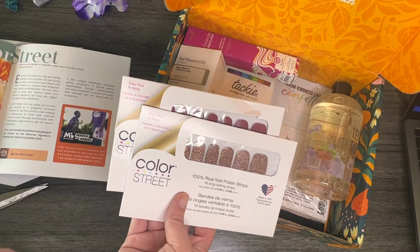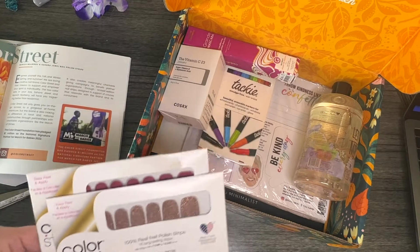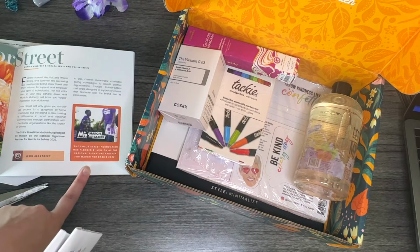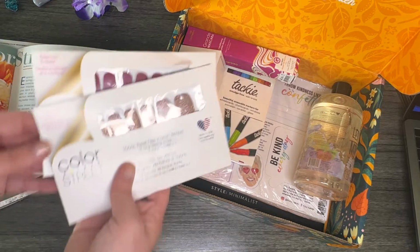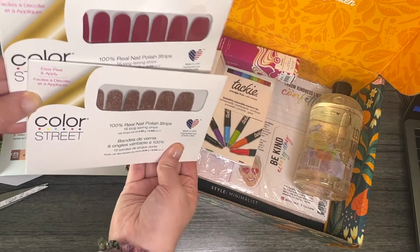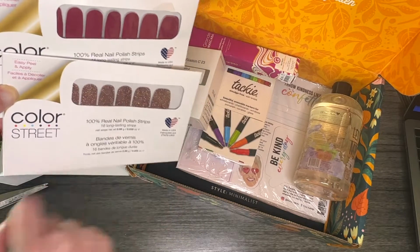$24. This is awesome. The Color Street Foundation has pledged $1 million as the national signature partner for March for Babies 2022. Oh, so they give back too. Love this. Made in the USA. I think these are super fun colors. I love that color, and this is fun to add in too.